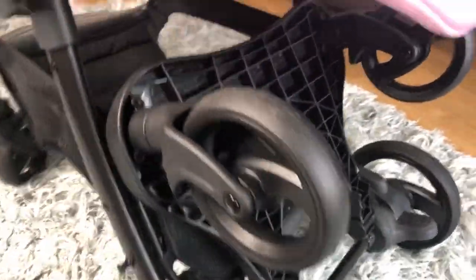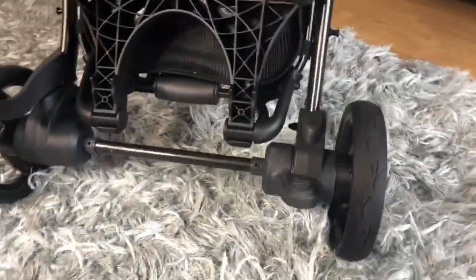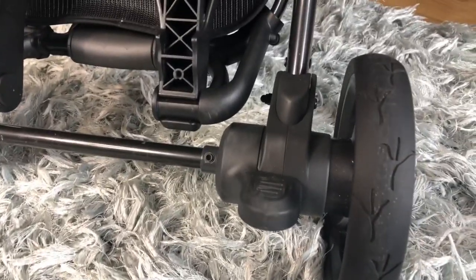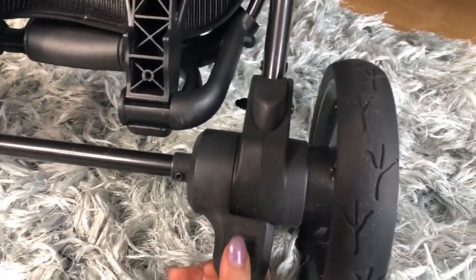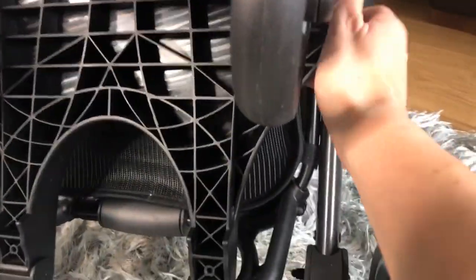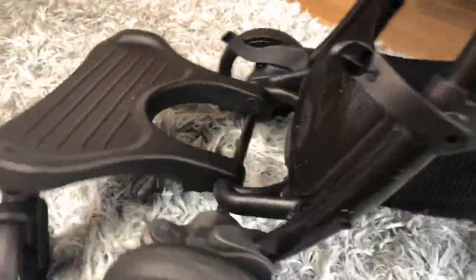The brake is flip-flop friendly, which again, not all of my prams have been, as in you just put it on, click it once to put the brake on, click it again, which obviously you can do with your feet, even if you have got bare feet. So then the ride on board quite simply unclips like that, and it is still smooth enough to turn on the spot, even with the ride on board on the pushchair. I would say that is quite a big deal for me.